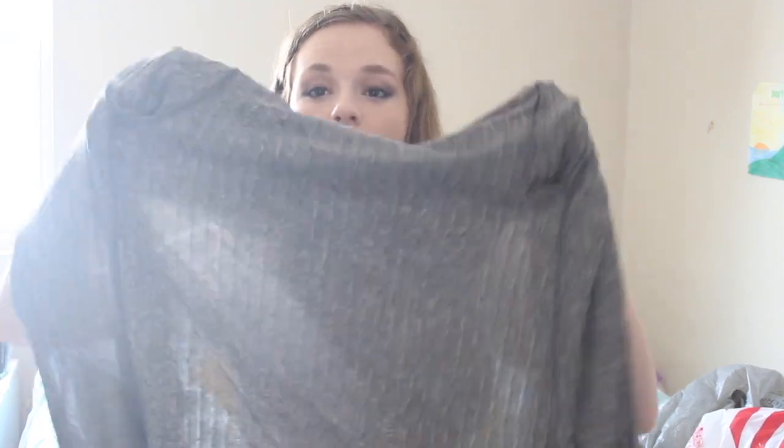So I found this cardigan, if I can get it right. So this is just a cute gray cardigan, and their cardigans were really cheap and they were having a sale going on, so I was pretty excited, and I need more cardigans. So yeah, I got this, and it's also really soft and cozy, which obviously, as you know, is very important.